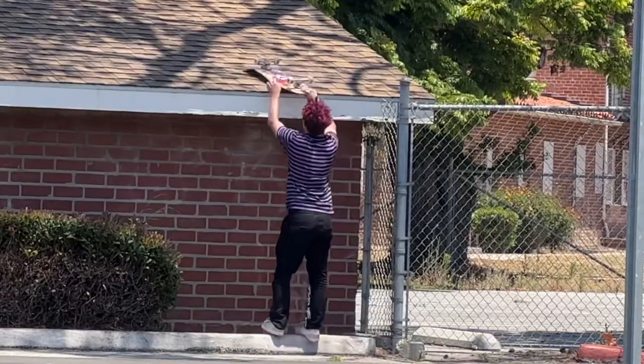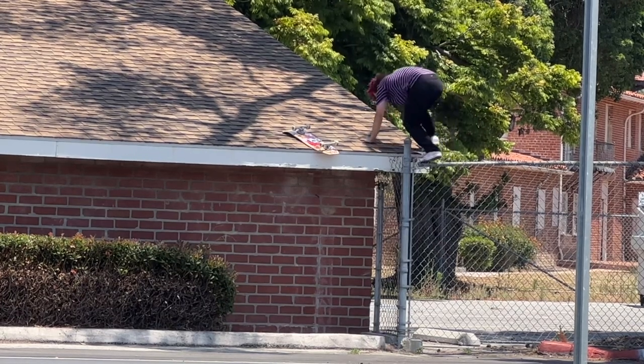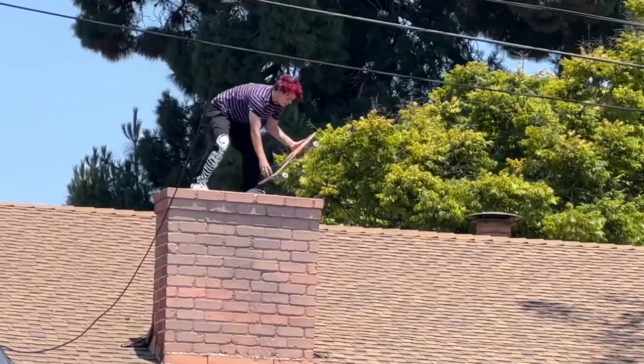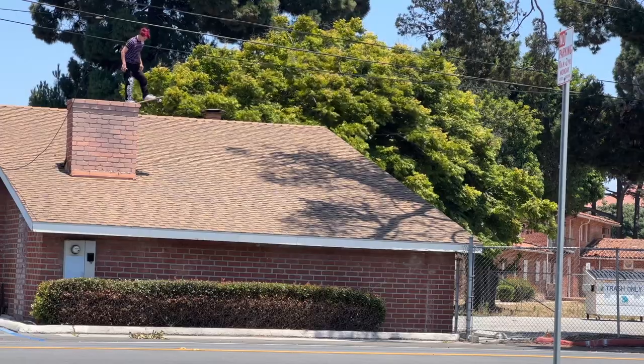So getting on top of this roof absolutely sucked. I mean, it being broken made it so difficult. And this attempt, I'm just gonna go for a regular tail drop, but I gotta make sure there's no cars coming first.